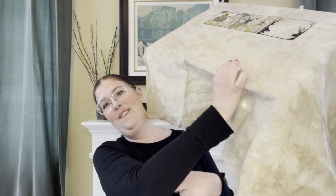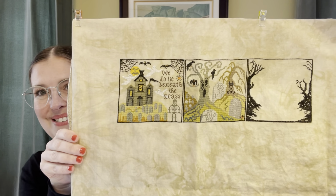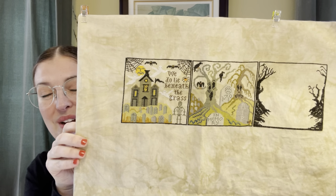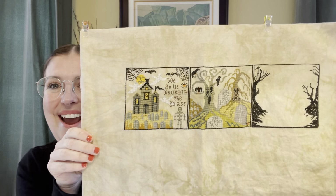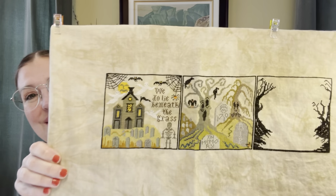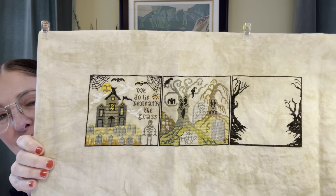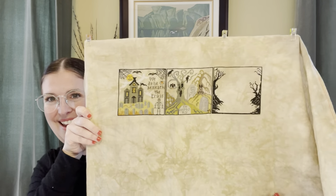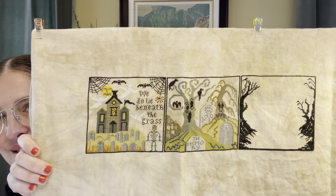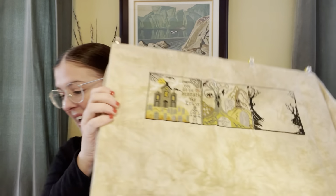This is done on 40 count legacy linen by Picture This Plus. I love it. I love working on it. I'm using 1 strand of DMC, and yeah, I love it. It's amazing. I love the fabric. I love the coverage. The colors are great. As you can see, I haven't gotten very far on this 3rd block, but I want to get back to it. It's almost a full coverage piece.